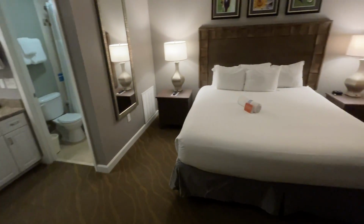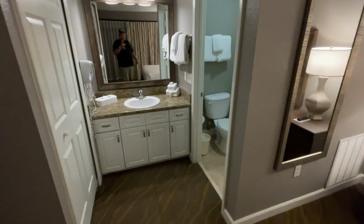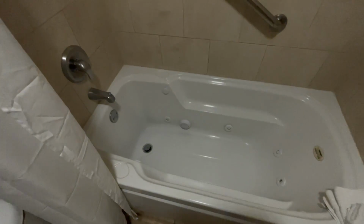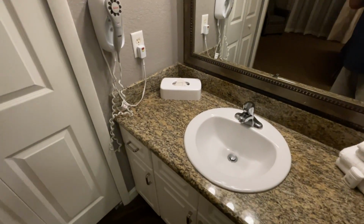But here is the master bedroom. And surprisingly, the master bathroom is a little bit smaller. So this is not a walk-in shower. We have stayed at many of the condos here where they have a walk-in shower, but it does have a jacuzzi tub. Right here, we have a small sink and a closet.